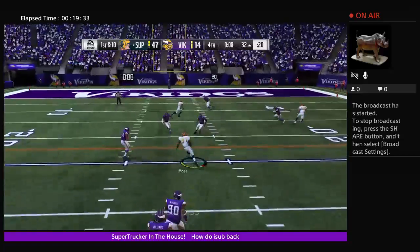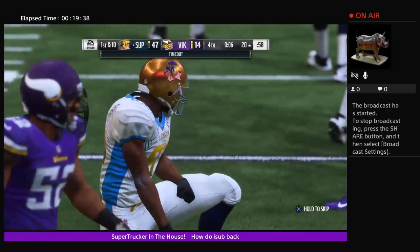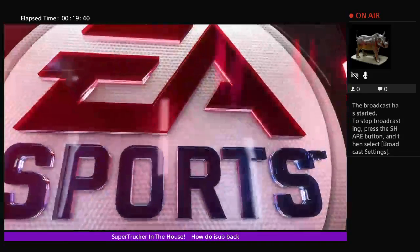Shotgun now for Brees. That'll be caught over the middle by Moss. So now with 6 seconds remaining, we get a timeout on the field.